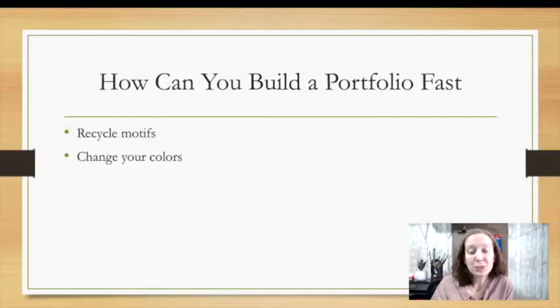So instead of having to start all over again, I already had a base. I already had the elements drawn. I already had them vectorized. A lot of the work was already done for me. So you can also change your colors in order to build your portfolio fast.